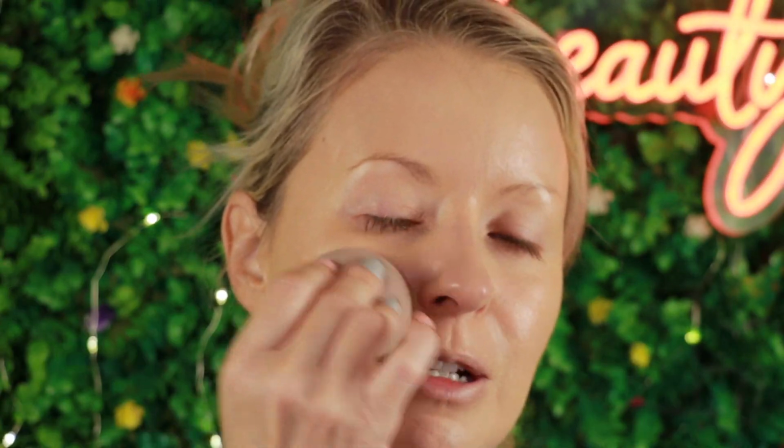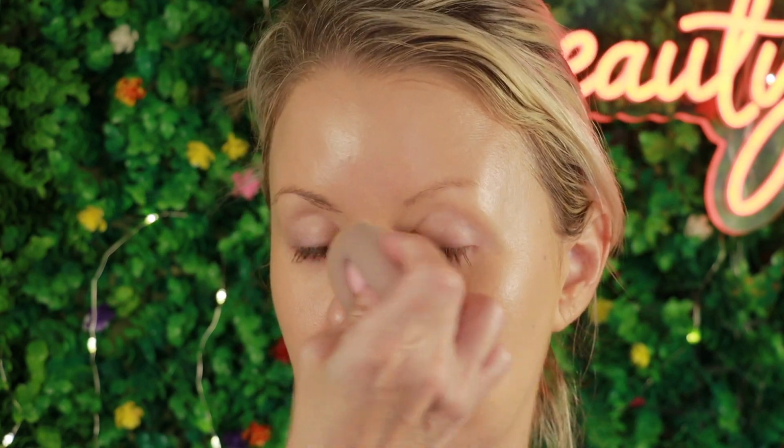I like the way that it applies both ways with a brush and a sponge. Typically glowy foundations tend to apply really well with the sponge, but I use a makeup brush for initial application, and then I just bounce over everything with my damp beauty sponge, just to smooth it all out.